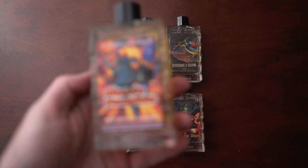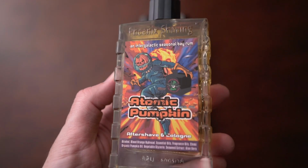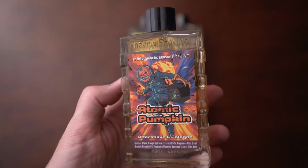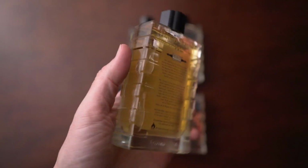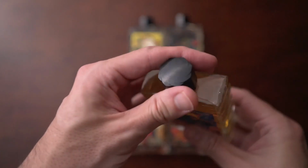But the West Indian Bay has an almost clove-like smell to it. But then they mix it with pumpkin and then it's just magical. You get all the kind of pumpkin pie vibes. You get the spice in there. It is so good. If you like pumpkin pie, then you've got to check this one out. And if you like more spicier type of scents, definitely check this one out too.